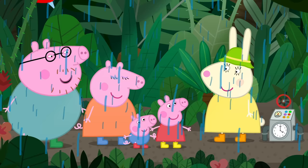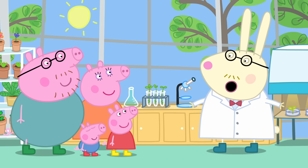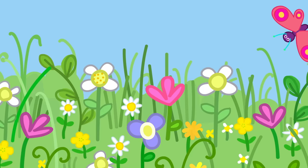And through here is Mr. Rabbit. Mr. Rabbit is in the experiment room. Hello, everyone. My job is to make new plants. How? Well, butterflies and bees do it by taking pollen from one flower to another.